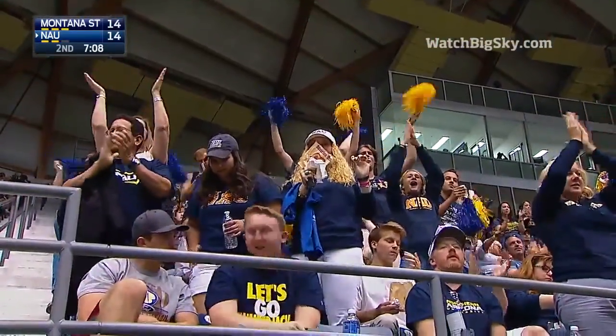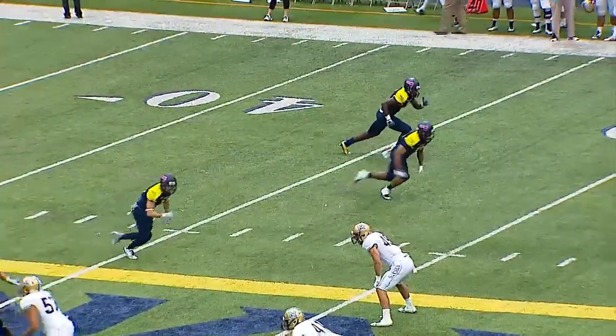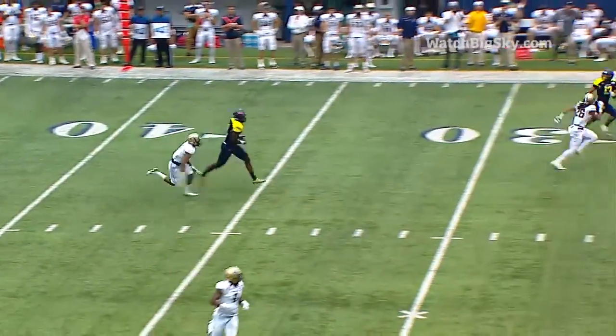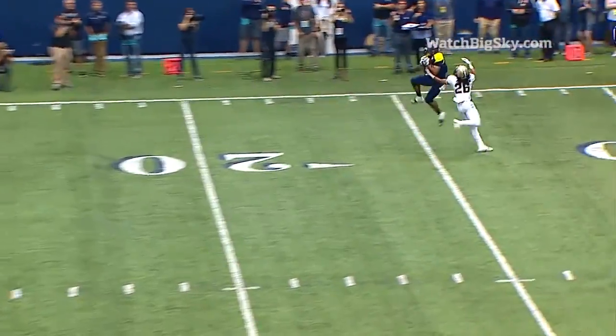That's Kendall Taylor, the transfer out of the University of Washington. Yeah, Kendall Taylor. We talk about the depth of this receiver core, and sometimes you can forget about Kendall Taylor. He'll play both running back and receiver.